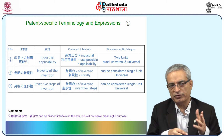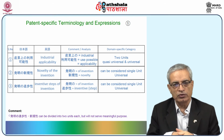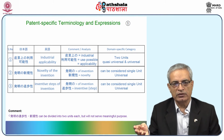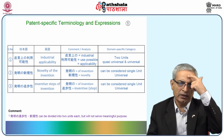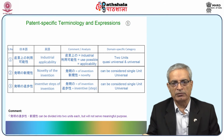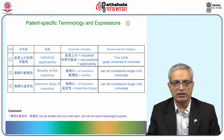For example, the first one is Sangyojono Ryo Khanose. Ryo Khanose is applicability or use possibility, and Sangyojo is in the industry, so industrial applicability. In this case Sangyojono is industrial, Ryo Khanose is use possible or possibility or applicability. So here we have two units, quasi-universal and universal, one quasi-universal and the other is universal.